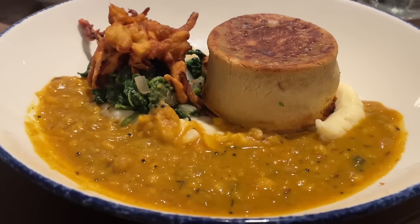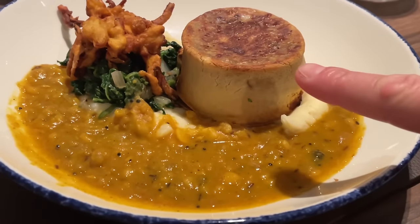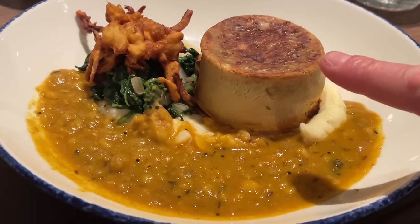I have basically an Indian feast of dal, onion bhaji, some spinach, and this little beauty is a cauliflower and sweet potato Indian-style pudding. Boxing Day treat. Let's go for this pudding. I mean, if you've been following me for some time, you'll know, I'm sorry, that's really rude of me, look, with my fork. You'll know I love Indian and Southern Indian food. That pudding is delicious. It's got such depth of flavour and spices and chilli.